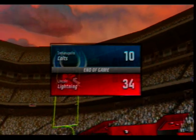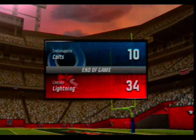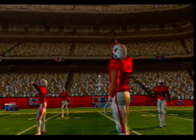That's the end of the game. The final score is the home team 34, the Colts 10. This is Al Michaels with John Madden saying goodbye for EA Sports.